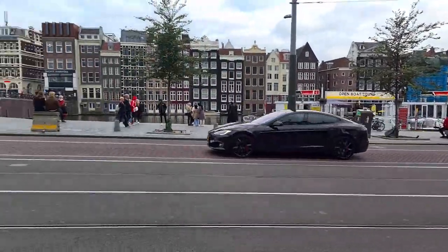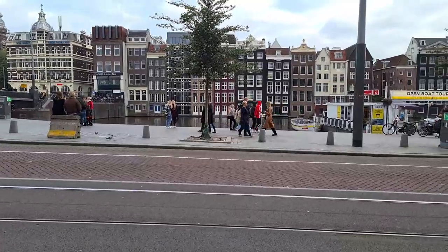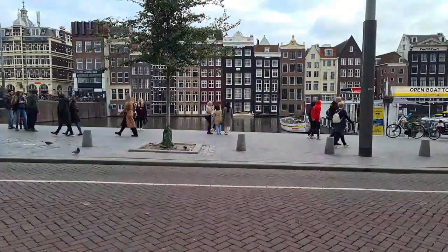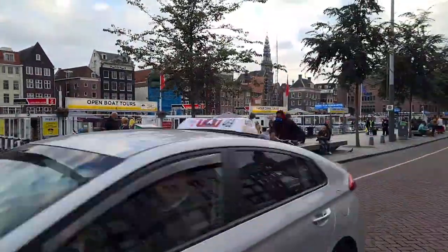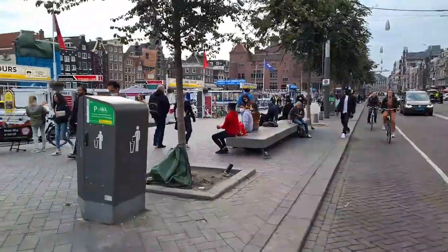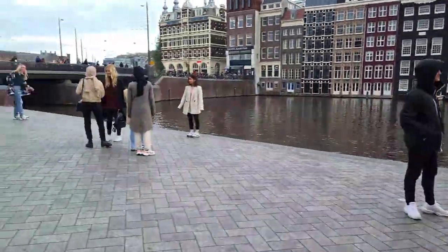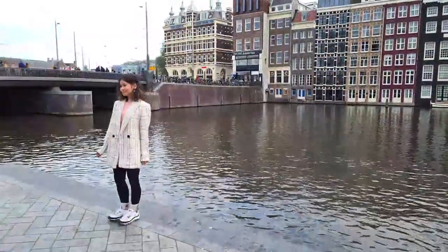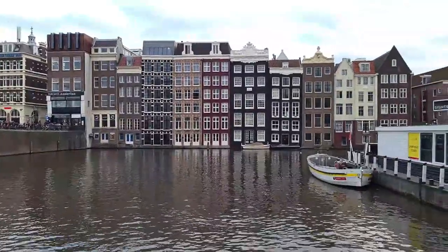Maybe you would like to see the dancing houses view first. Let's take a look and then I will come back to this side. Alright. Here's the most popular Instagram photo spot, as you can see.